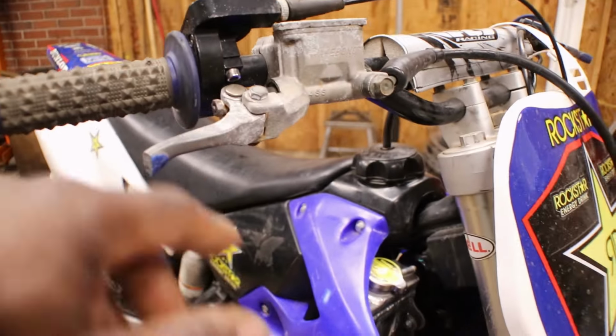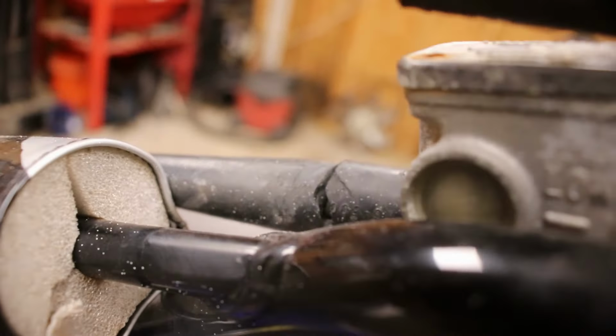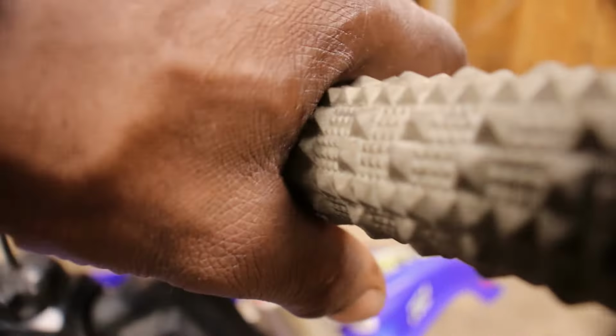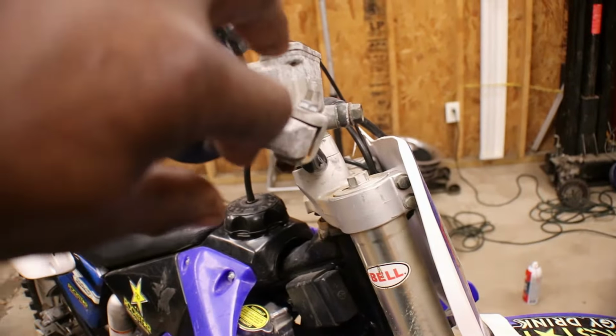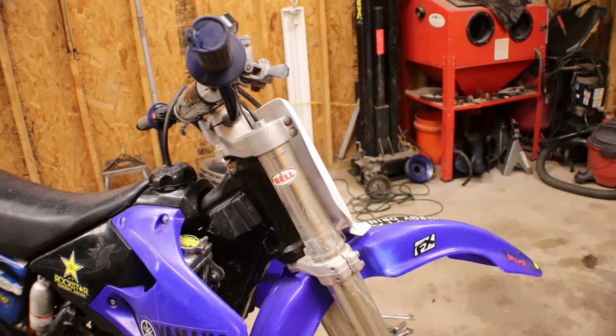So there might not be anything wrong with this one, but it's so foggy, I can't tell if there's any brake fluid in there or not. And it ain't got nothing. So that'll be here hopefully by Wednesday.